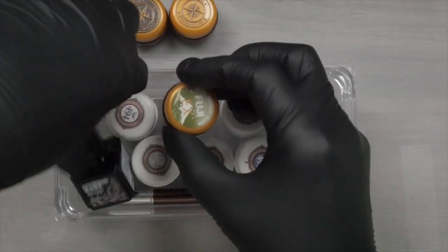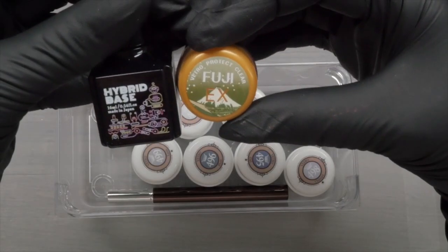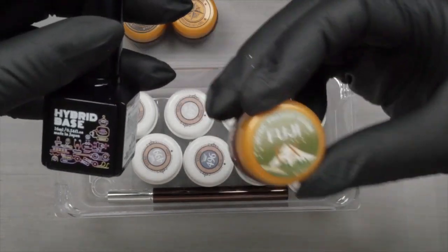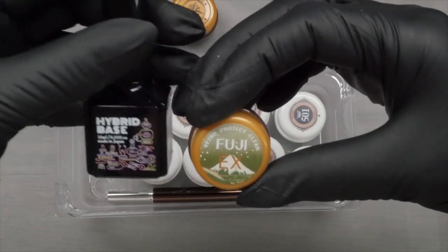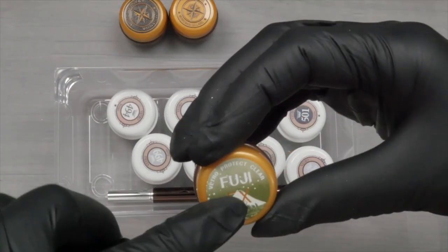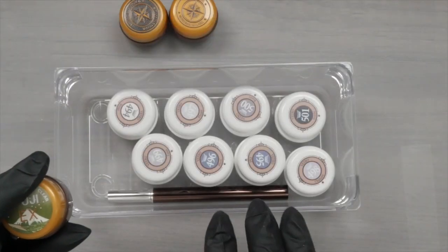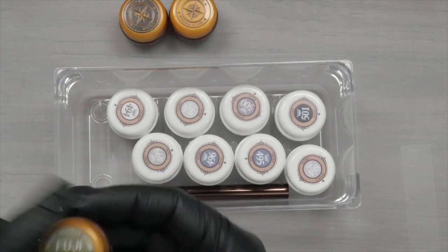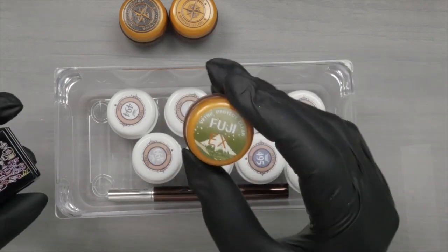The other thing that I wanted to stock up on was hybrid base and Vetro Protect Clear Fuji X. Okay, so this is like the same Fuji in the name of the other one. It's not going to replace it, and this one is better for fill-ins, right, or rebalancing services. It's got the rigidity of acrylic, like you can actually kind of hear it when you tap it, but it's still flexible, and it is recommended for fill-ins.